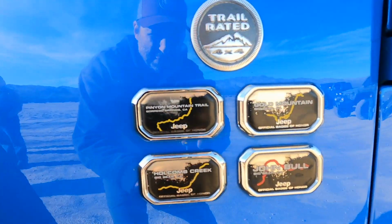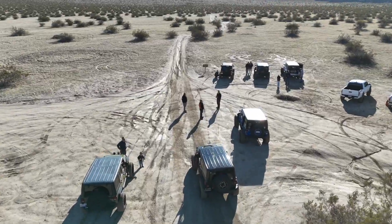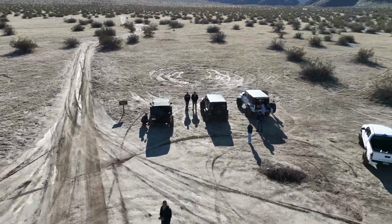This trail is very sentimental to me because this was my very first badge of honor trail. So this was the very first badge that I got to put on the Blue Pecan. As you can see, we have an incredible sky. It's going to be a high of about 70 degrees today, and it should be a good time. So we're going to get on the trail in just a little bit.